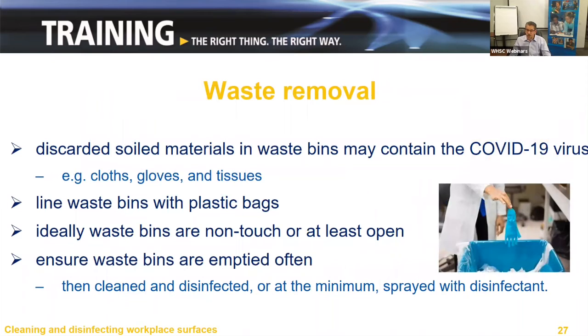Cleaning can also include removing waste or emptying waste bins. Things such as discarded cloths, gloves, or tissues in waste bins may contain the COVID-19 virus, so care must be exercised. Waste bins should be lined with plastic, and ideally waste bins should be non-touch or open. After you remove the bag of trash, you should clean and disinfect the waste basket at a minimum. Spray it with a disinfecting spray.